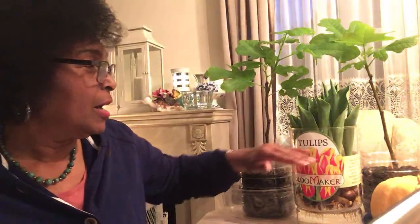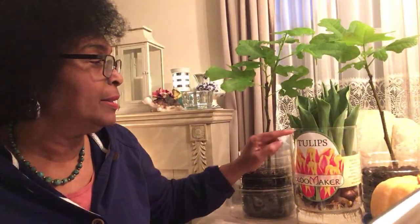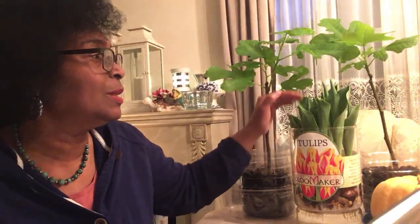You have tulips. Yes. My husband, for Valentine's Day, I requested it, and he got me the tulips, Bloomaker tulips, and this is from Costco. And you know, when I got it, the leaves were actually below the glass here. And it has actually grown this much since it's been in my home.